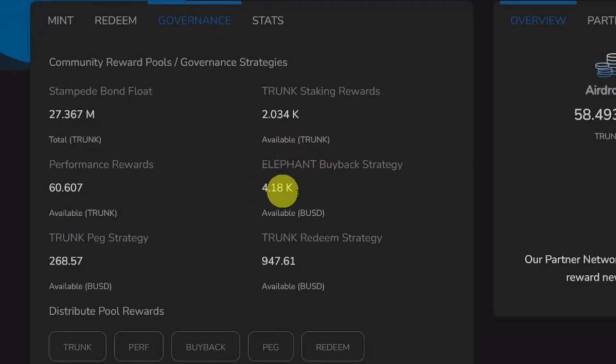But that is this Elephant buyback strategy, which even right now has 4,000 BUSD waiting to purchase elephant as soon as somebody hits this buyback button right here.